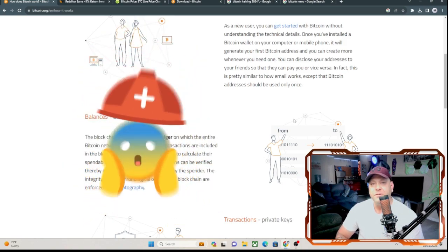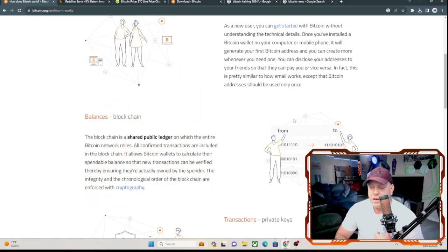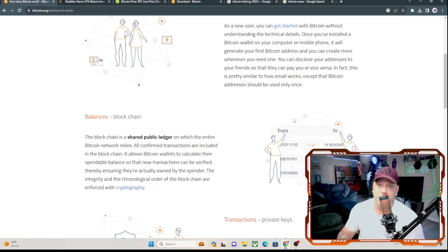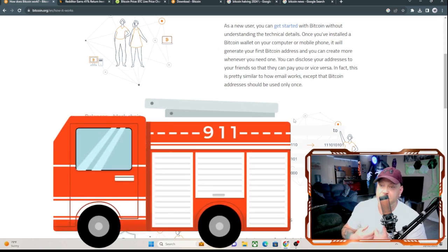They do make steel tablets. I do have one, a Keystone wallet, and what you do is you put all your stuff in there in metal, you lock it up, so if there's ever a fire, you still have your seed phrase, it won't be destroyed.